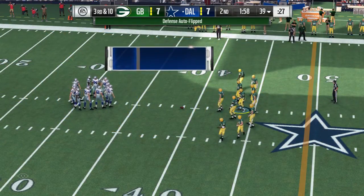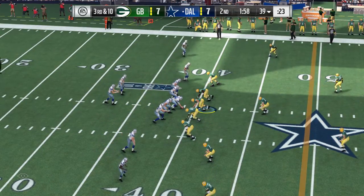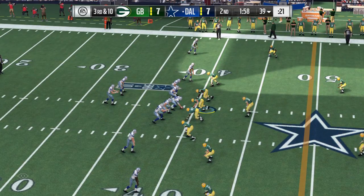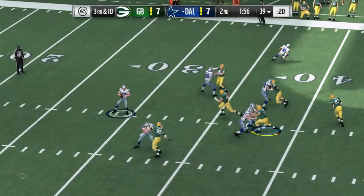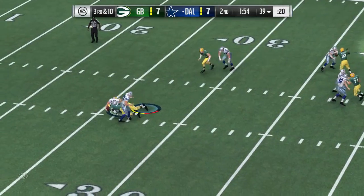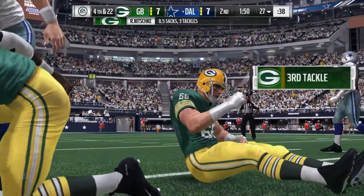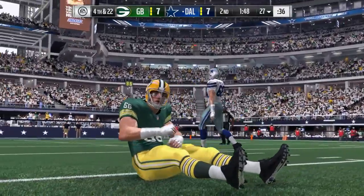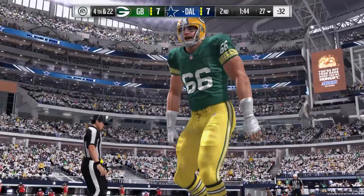Offense trying to avoid stalling out, facing a 3rd and 10. From the shotgun, he'll look to throw. Packer pressure, and down he goes. He couldn't get away there on 3rd down. The pressure too much, and he's sacked for a loss of 12.